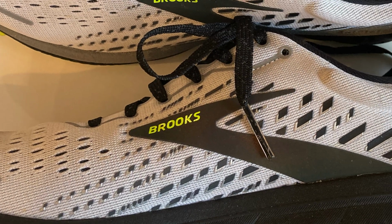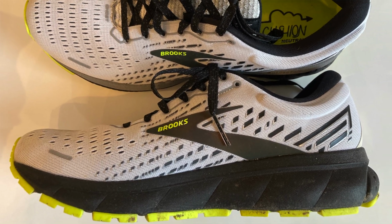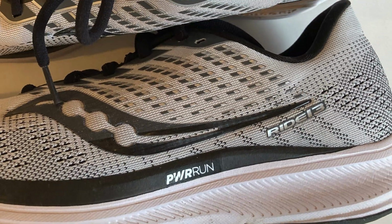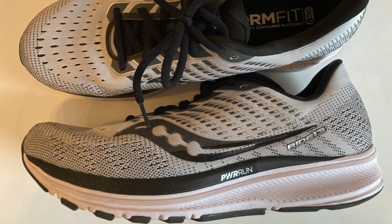This week, I'm going to be looking at two different daily trainers, one by Brooks, their Ghost 13, and one by Saucony, their Ride 13. We're going to take a close look at both of these shoes. There's a lot of similarities, but there are some pretty big differences as well, to try to answer the question, which shoe should you buy?